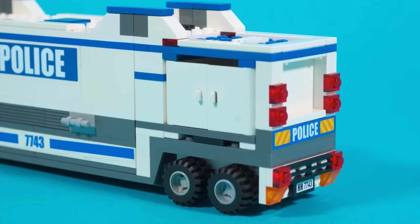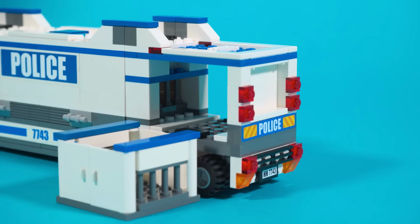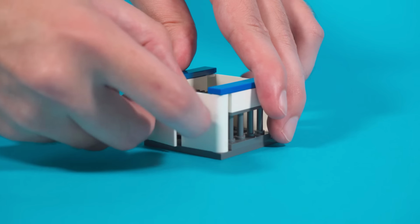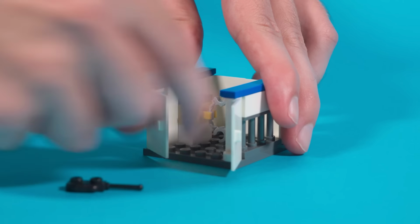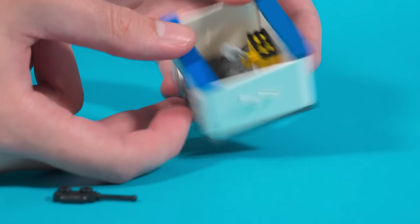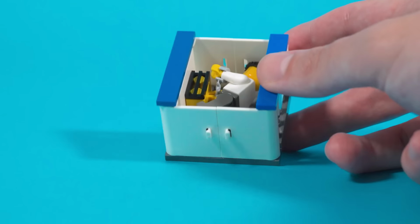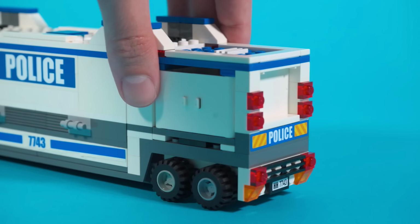The back of the trailer has some small white doors, but that whole area can pop out for some much easier access. With the bars on one side, it makes sense as a small holding cell to transport inmates, but there's also an accessories rack for handcuffs inside, so I'm not exactly sure what you're supposed to do with this area. Maybe you're intended to chain the prisoners to the wall, but I don't think those types of war crimes are legal in Lego City.